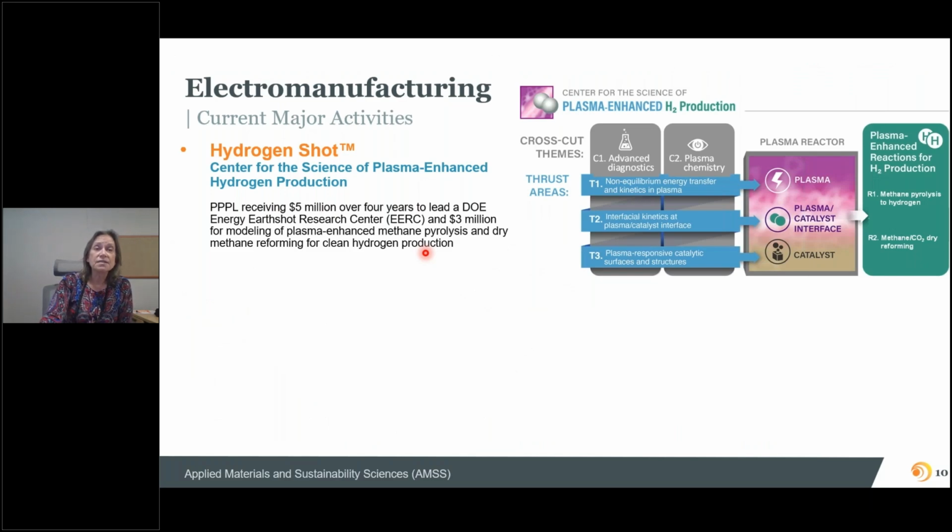Turning to sustainability science, in particular to electromanufacturing, we have recently launched an Energy Earthshot Research Center through support from the Department of Energy, using plasmas to enhance hydrogen production by converting methane in the presence of catalysts to hydrogen and valuable forms of solid carbon, not nanostructured carbon, as well as taking methane plus CO2, the two greenhouse gases, and using plasmas to enhance the so-called dry reforming of methane that can lead to production of carbon monoxide and hydrogen, known as syngas.